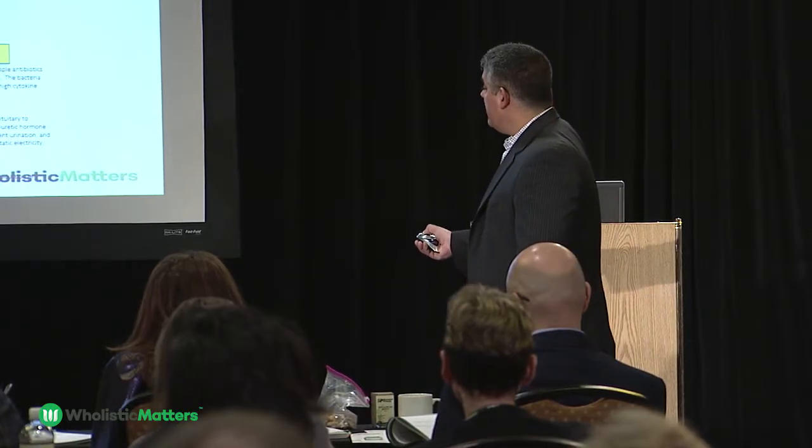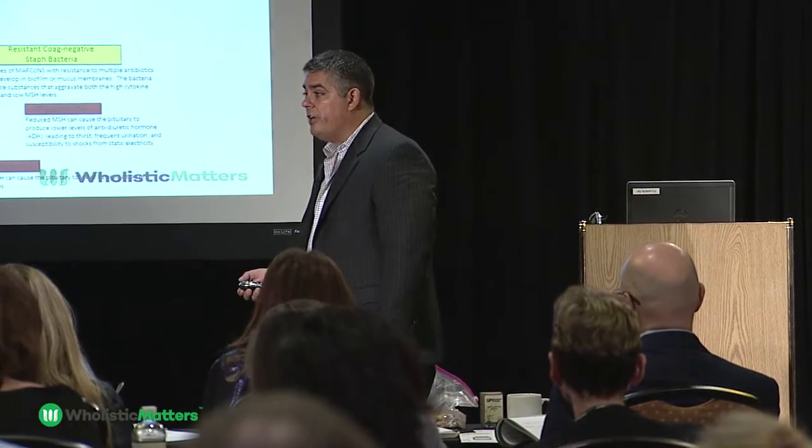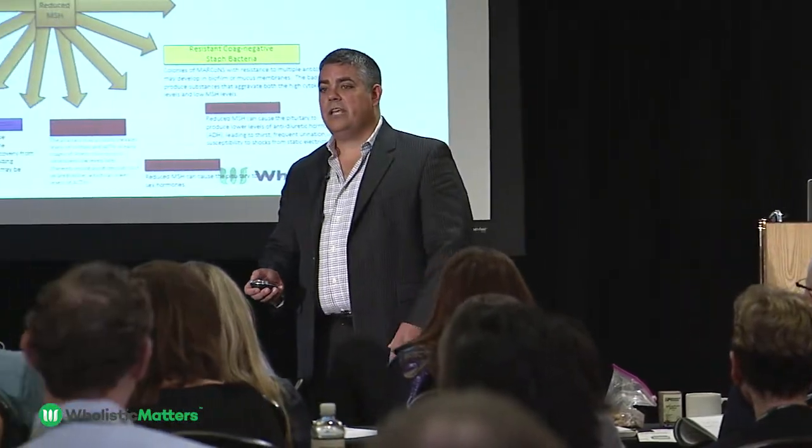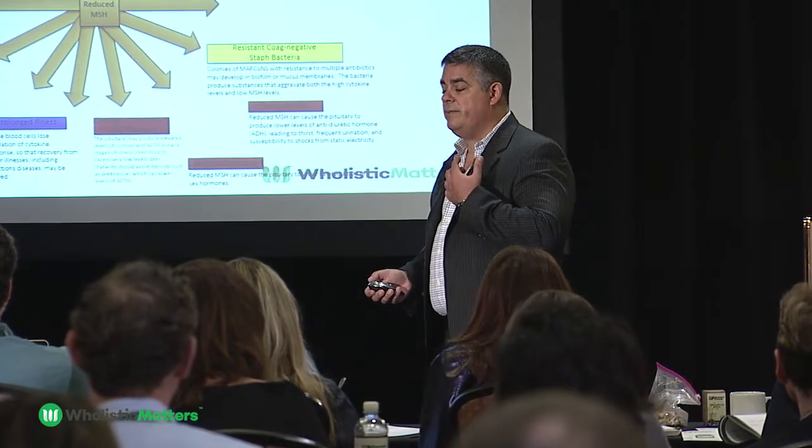And then here is the final consequence: as MSH levels decline, we also see, because of the weakening immune system, the permission for secondary infections, including this staph infection that we call MARCoNS. So multiple antibiotic-resistant coagulase-negative staph. And it's a very specific kind of staph infection. It does not cause sinusitis, but instead it resides in the deep nasal passages, and it releases a neurotoxin.